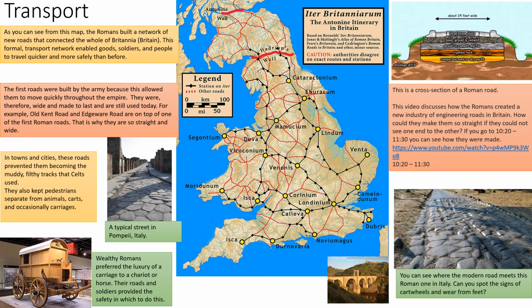Right, so this is all about transport. Start reading on the top left-hand side and work your way around this picture. Make notes in the box labelled transport and pause the video, read that there, make as many notes as you can, you have space for, and then we'll move on.